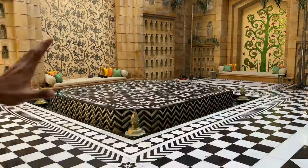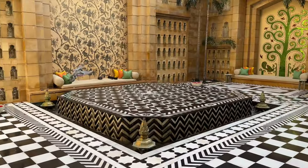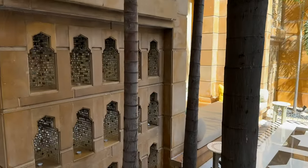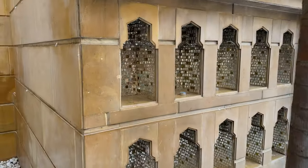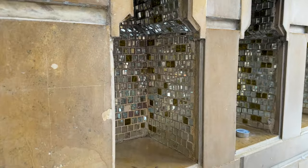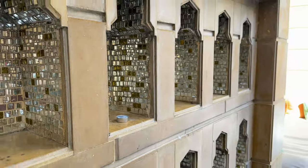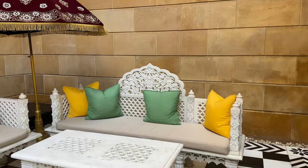The art you will see on the walls is the Khikri art, the mirror art. It is a purposefully broken mirror art, also local from Rajasthan. There was no electricity in Rajasthan, so people used to paste mirrors on the wall and take a diya, a candle. This is all marble.